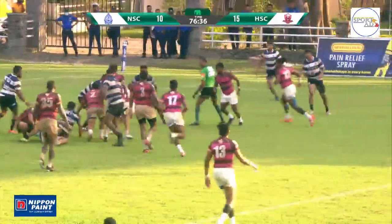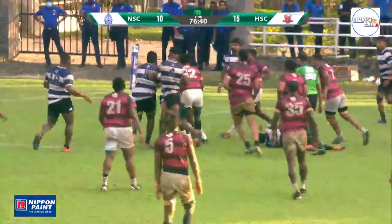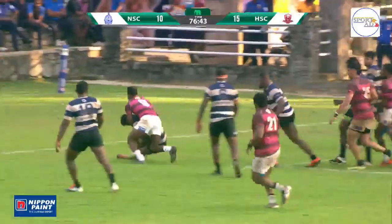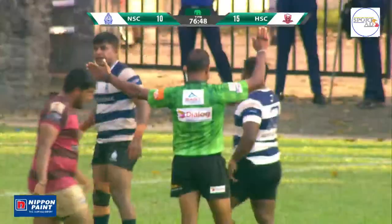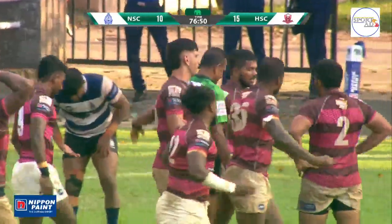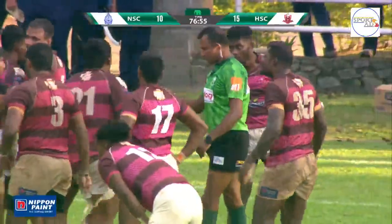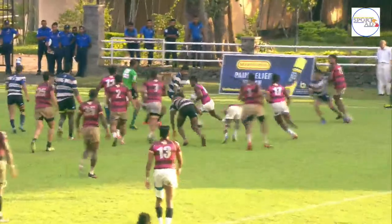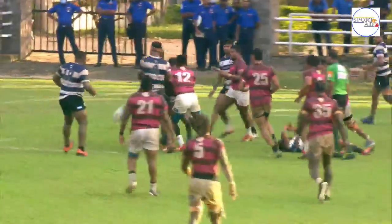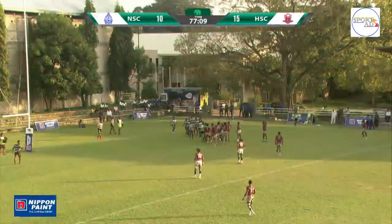It's okay. Havelock FC number 9, trying to step, but loses the ball in play. Knock forward. And Navy's Rahul Vimukti, trying to be very nippy around the breakdown, but unfortunately losing the ball. Another chance to extend the lead by Havelock goes begging. As you can see, that's Vimukti Rahula, but losing the ball, or the ball being ripped off by a Navy player.